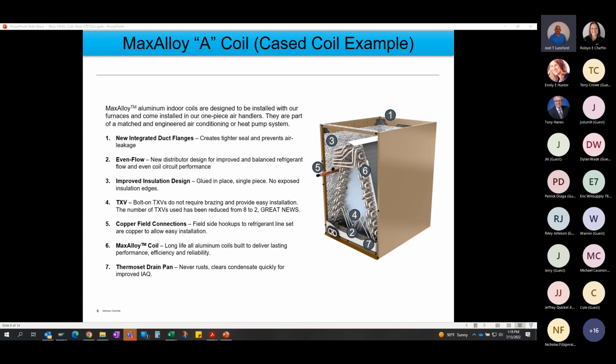So this is something I like to stress. You can take an aftermarket coil and make it work perfectly fine with our product. As a matter of fact, we do have some aftermarket coils that work fine. Other manufacturers may have a copper and aluminum type of coil configuration. Again, that was kind of the standard for a long time in the industry. But I'll tell you, the Max Alloy coil is an all aluminum coil.